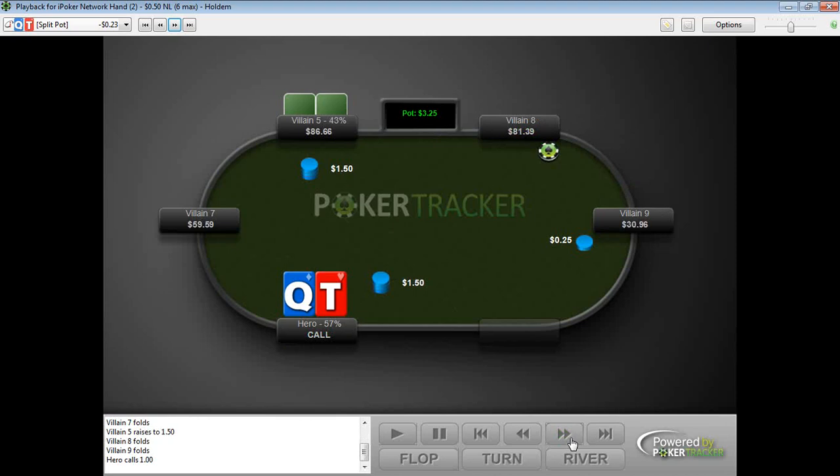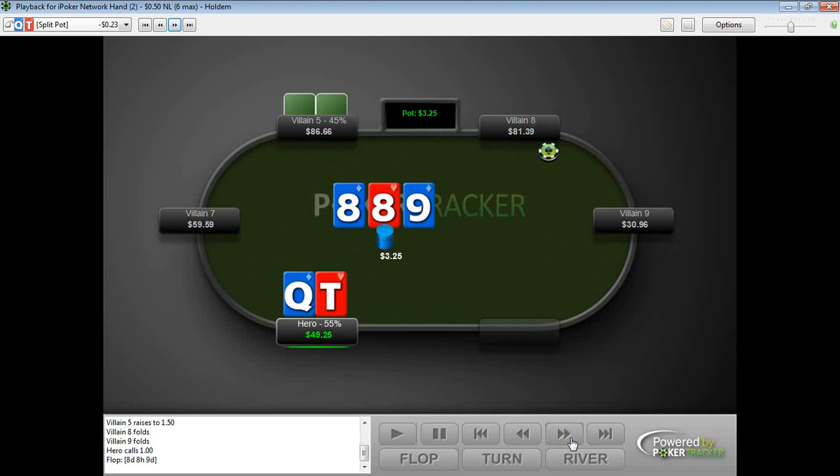Here I have queen 10 offsuit from the big blind. Board is 889, so we do have a gut shot here. And because it's a paired board, I think this is actually a good spot to throw out a c-bet with the gut shot. Also having a queen of diamonds helps as well, but I do not. So I think I definitely should have thrown out a c-bet here with the gut shot.